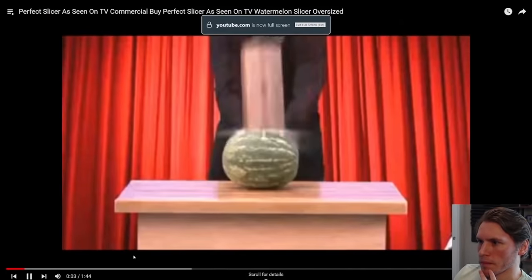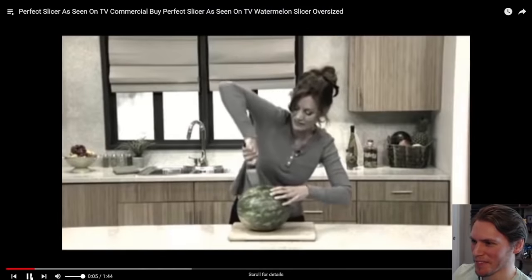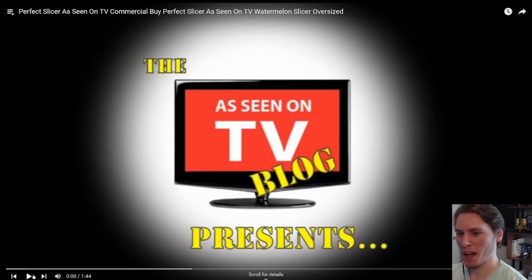This is how a comedian slices a watermelon. But when it comes to doing... All right, first of all, I made this reference like 2 months ago, and there it is. That's a Gallagher reference, and I'm so glad that you got to see it.